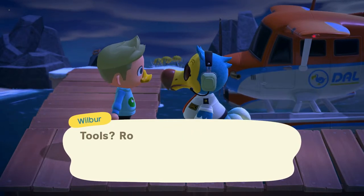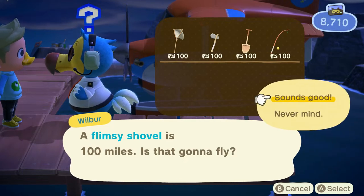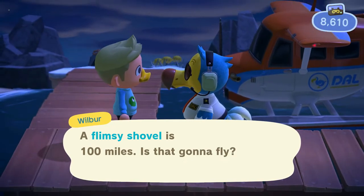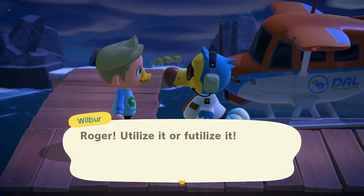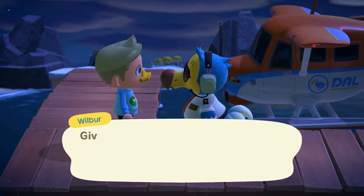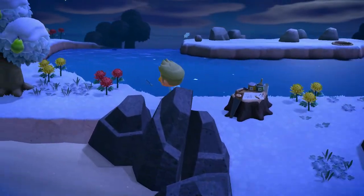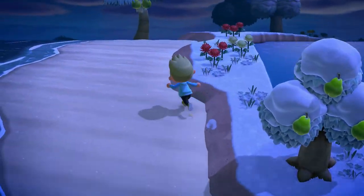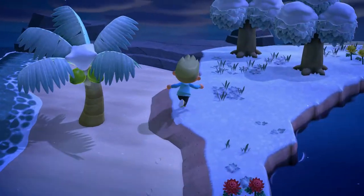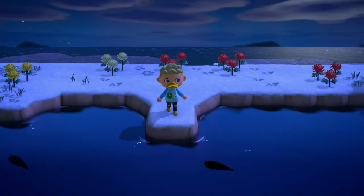Okay, tools. We'll use the flimsy one for this next one. I thought Wilbo debunked this. I don't know. I'm not risking it. If people here feel like that's happened to them, I'm not risking it. I don't need to upgrade it for 8 hits. I'm good.